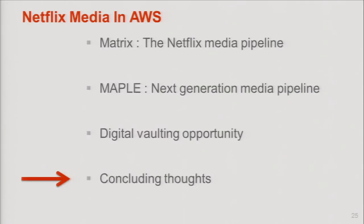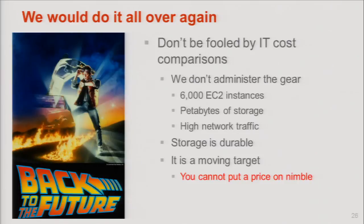So some concluding thoughts. And then there's actually quite a bit of time, so I'm happy to take questions until we run out of questions or run out of time. This is one of the few times in my career where I can say that if I had to go back 4 years and do something again, I wouldn't do it really very different. If we could go back to 2008, if we had a time machine like Michael J. Fox did in Back to the Future, and we set the clock back to 2008, we would do pretty much the same thing, knowing what we know now.